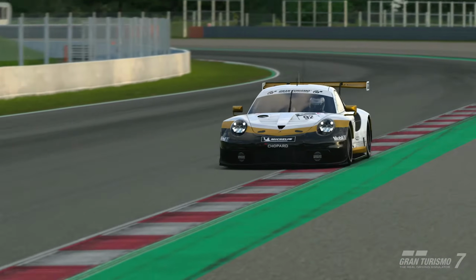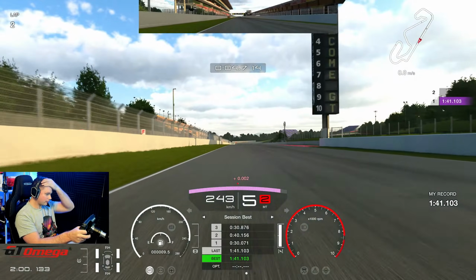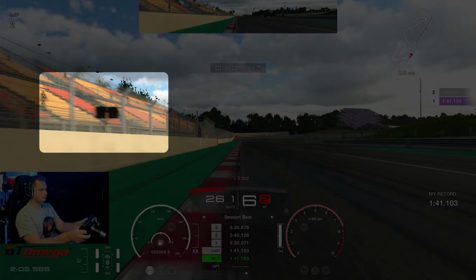So guys, without further ado, let's get going with the track guide and this challenge, where I believe it's quite easy to get the 2 million credits. So first point is on the left.